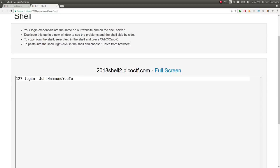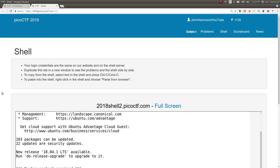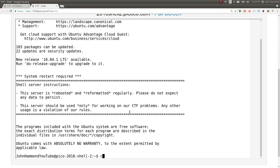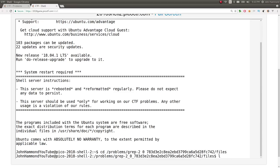Typing is slow. You will want to just enter your username the first time that you try and connect, and then once you have an account, you can connect with that account. Oh, forgot my last name here. And then you can log in with the password that you use for the whole picoCTF game and infrastructure. So now that we are in the shell, we can change directory to this location, once I right-click and paste from the browser.